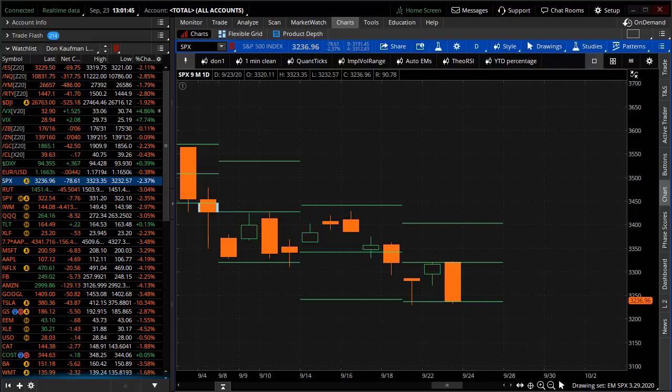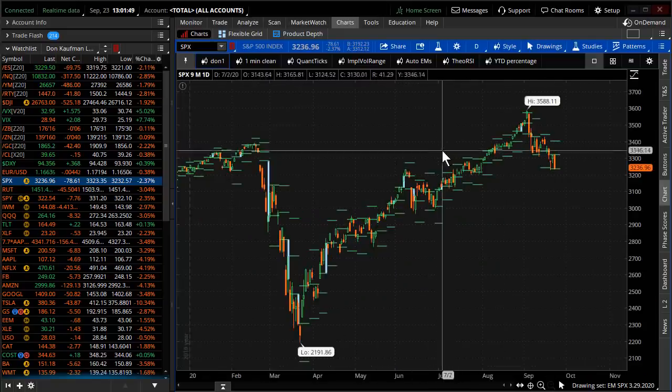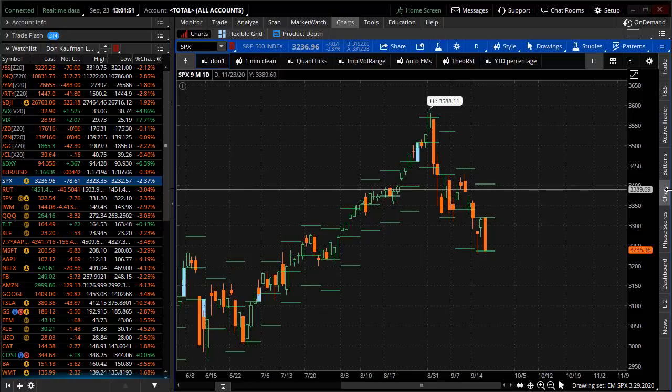The reason that I bring this to your attention: the market behavior as of late has been relatively efficient. Relatively speaking, when I say efficient, if you look back at some of the recent weeks, this is inside the expected move. Inside, inside, inside, inside.